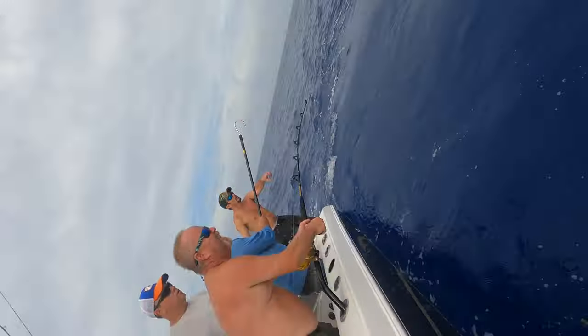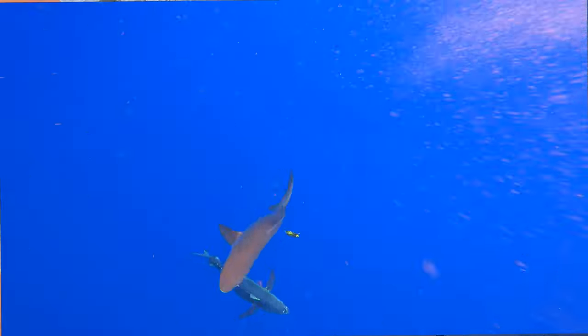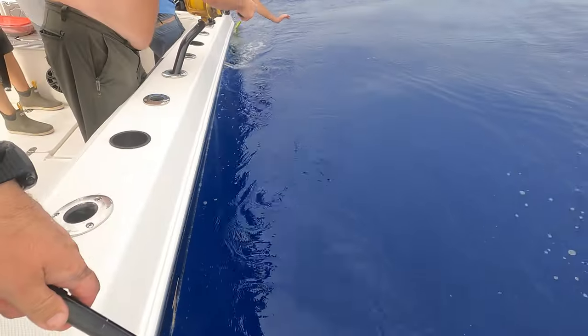Those guys will get that thing from you in just a second. There's all kinds of tuna. Wow. Ignore the wind, dude. Throw the bait. No, it's a shark. Is it a shark? It's a shark. Get him in the boat. It's a small shark. Okay.